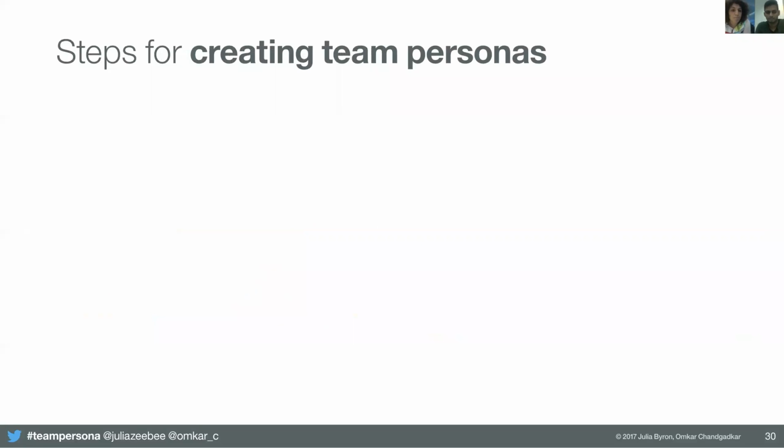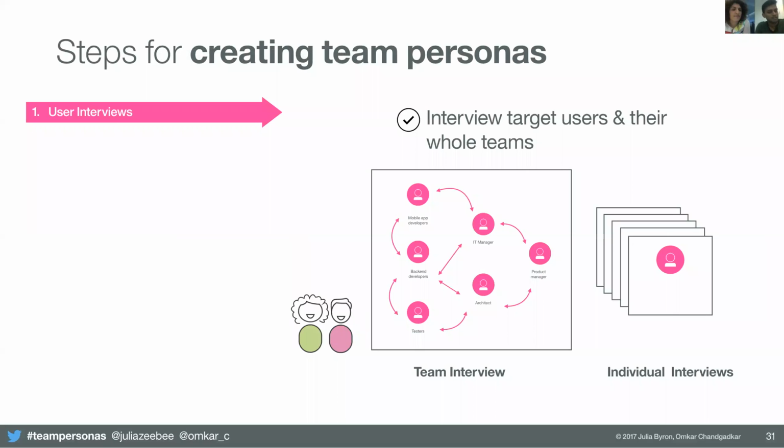Yep. So next, I want to show you the steps for creating our team personas. First off, we identified the target users from our clients and potential clients. And then we did a whole team interview where we interviewed the entire team to get a picture of that organization. Next, we interviewed the key team players individually. And at the end, we had interviewed around 42 users from 11 different teams.